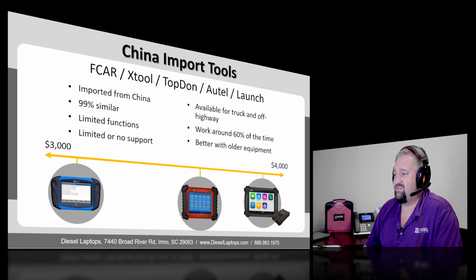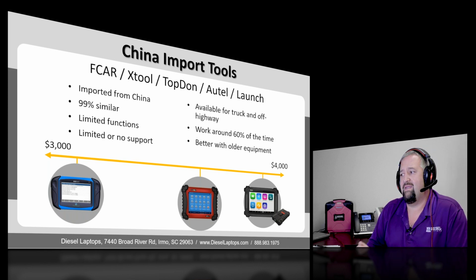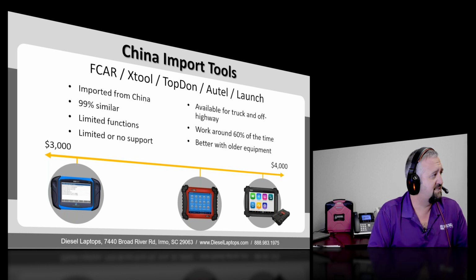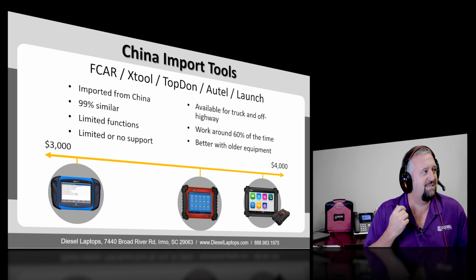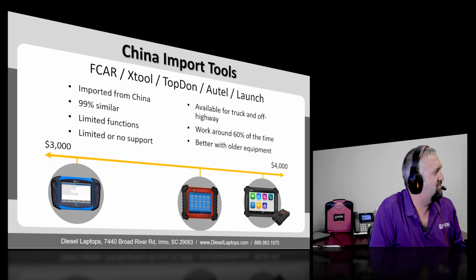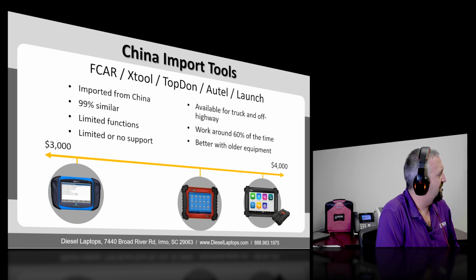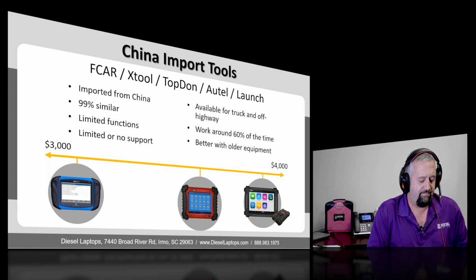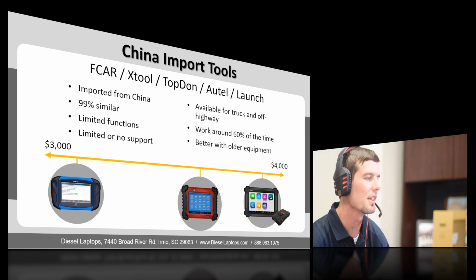But what I'm gonna do is have Travis talk about these just for a little bit, because he is really the one that has gone out there, hooked up to stuff. I constantly get new vendors approaching us saying, hey, we got this great tool, it works on off-highway. So I say, here, Travis, go give it a shot. Travis, why don't you take over here and talk a little bit about your experiences with them. Okay, so with most of these tools, like he's saying, they're 99% similar.